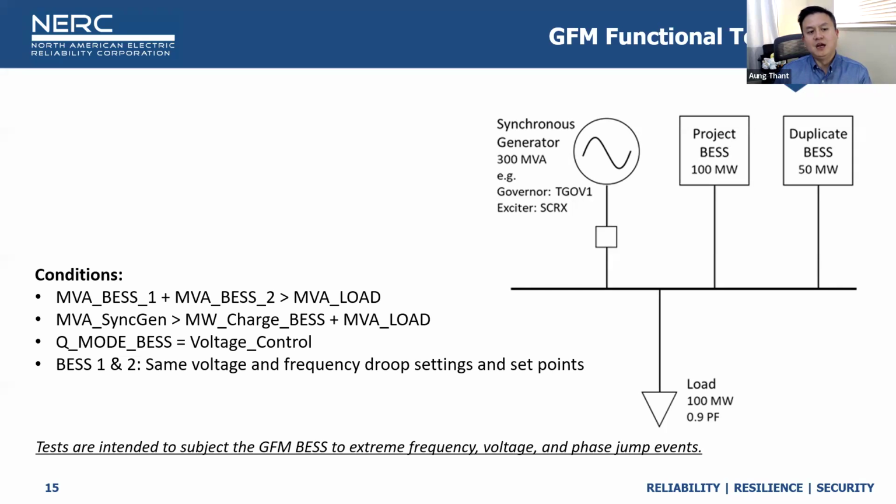So some of the conditions, the MVA of the two batteries combined should be greater than the load. Well, that is to make sure that we have the current and power adequacy to actually support the load. We're not testing that perspective. We're testing more of a transient nature. The MVA of the synchronous generator should be greater than the megawatt charging of the BESS and the MVA of the load. So in one of the tests is where we do the test with the battery put in charging condition. So the synchronous generator should be large enough to provide the charging of the battery and the load as well. The Q mode, the reactive control mode of the battery should be in voltage control, and both batteries, BESS 1, BESS 2, should employ the same voltage and frequency droop settings and set points. So everything else is the same. Only the difference is the MVA rating of those two.